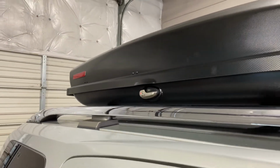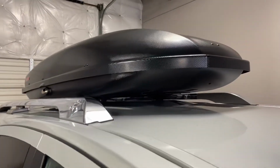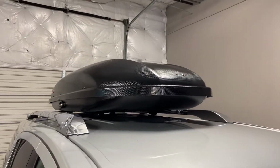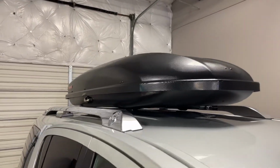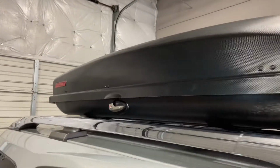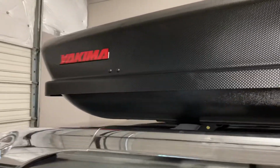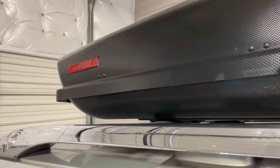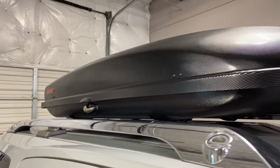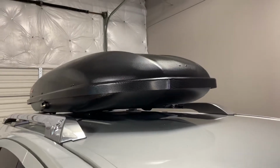The factory installed crossbars are rated to 99 pounds. The box weighs 52 pounds, providing a carrying capacity of 47 pounds. This weight capacity can be increased by upgrading from the factory crossbars to the Yakima Timberline roof rack system, which will increase the weight carrying capacity to 113 pounds.